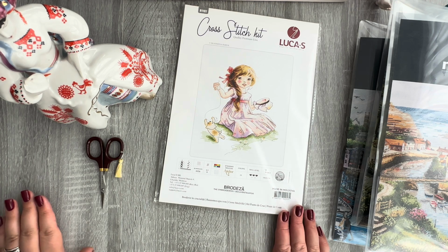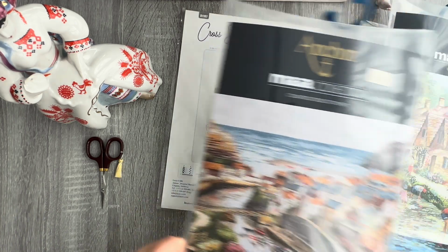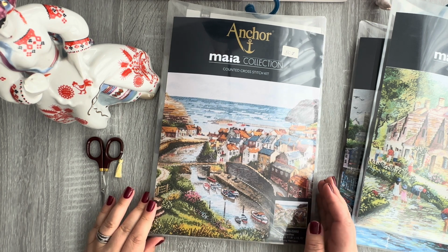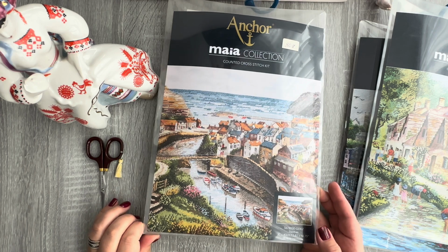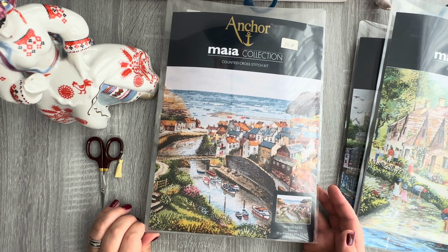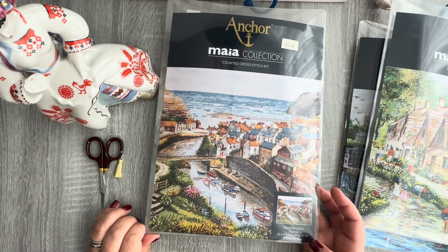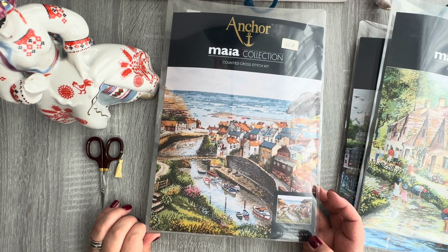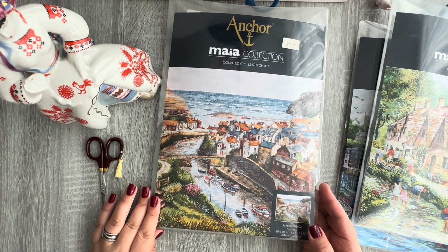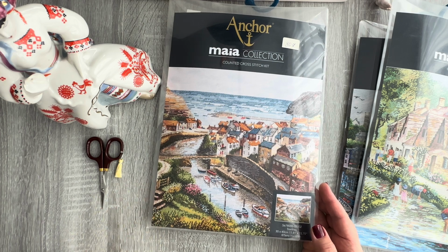So I didn't buy it in the shop, but in the shop I found something else. I saw that they have a lot of Anchor Maya collection kits, and more or less newly released designs from Anchor Maya. This is by Terry Harrison. The designs are made from the paintings of Terry Harrison. I know there were four releases. I saw them visually, and I saw them in some stitchers' purchases in videos, but I have never been ready to buy them.